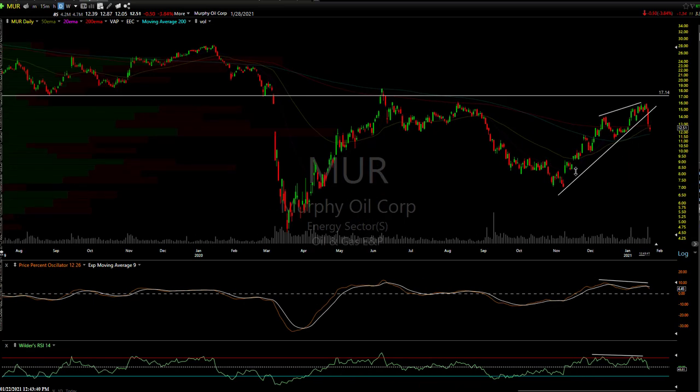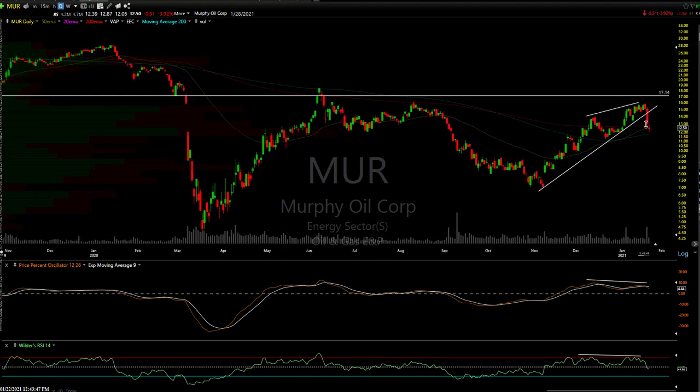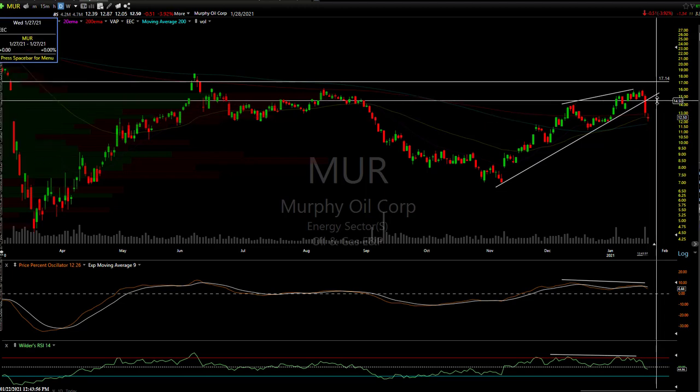There's a beautiful breakdown. This is MUR, Murphy Oil. There's your nice clean uptrend line, bearish rising wedge pattern. That's what you want to see. There's a breakdown candle right there. Big red candle, solid red close. More downside today, down another 4% after dropping there.